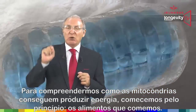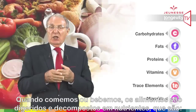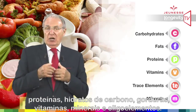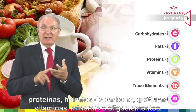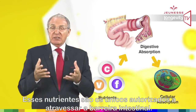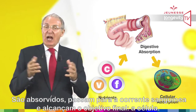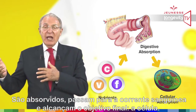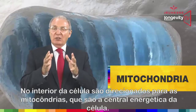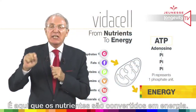To understand how mitochondria can produce energy, let's start from the beginning. The food we eat. When we eat or drink food, they are digested and break down in nutrients, which are protein, carbohydrate, fat, vitamins, minerals, and trace elements. Those nutrients are the only ones authorized to cross the intestinal barrier. They are absorbed, go through the blood flow, and reach the final target, the cell. Within the cell, they are directed to the mitochondria, which is the powerhouse of the cell. This is where the nutrients are converted in energy.